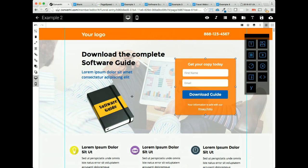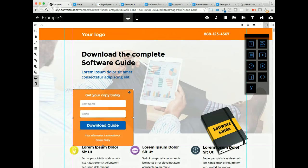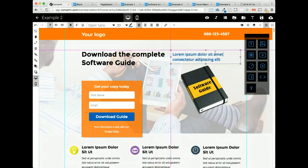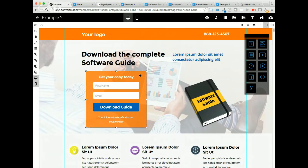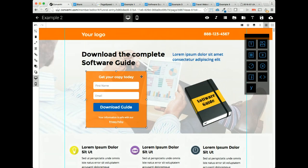And you can now see that, let's say we want to swap this software guide with the form. I'll move the software guide out of the way for a moment, put the form over here, put it there. And as you can see, I can overhang this section. It's not restricted. If I want to put this text up here, because it balances it out a bit more, do that, drag this up. That is so cool, man. I'm very impressed. Good work. You can lay it out however you like.